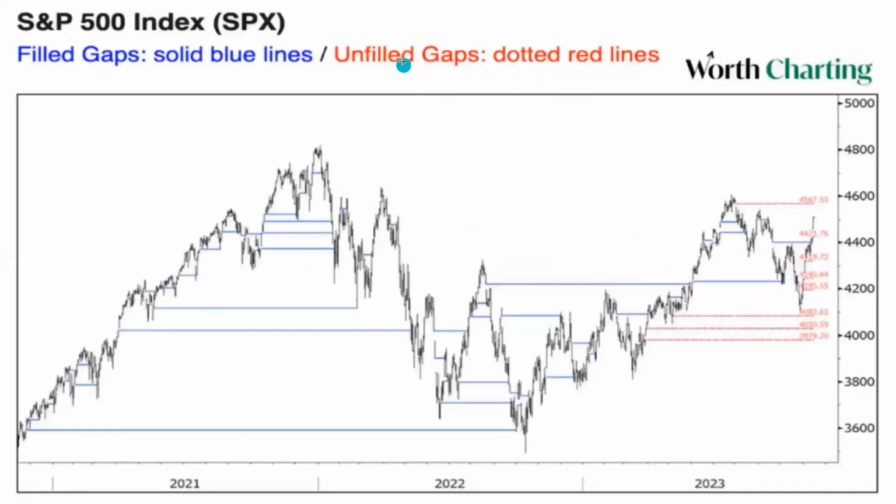Now, these are those unfilled gaps. As you can see here, the lowest gap down is going to be 39.79. Let's just round it up to 39.80 on the SPX. So pretty dramatic drop from where we are now. And then up top, we do have one unfilled gap at 45.67.